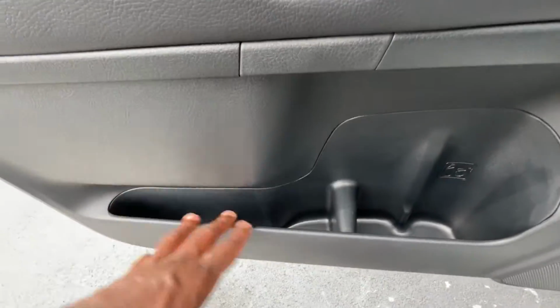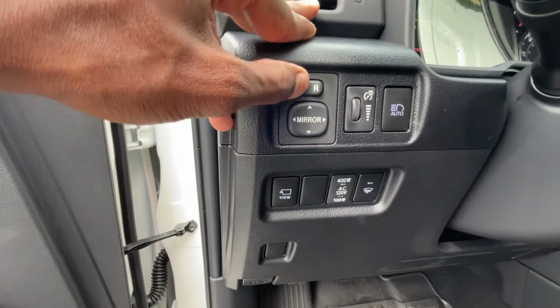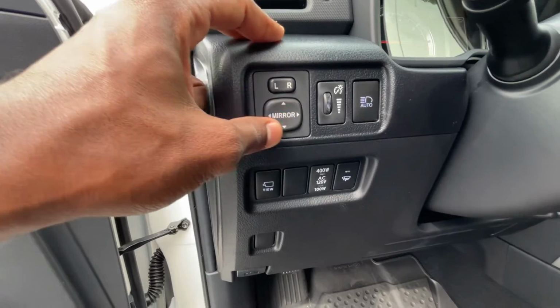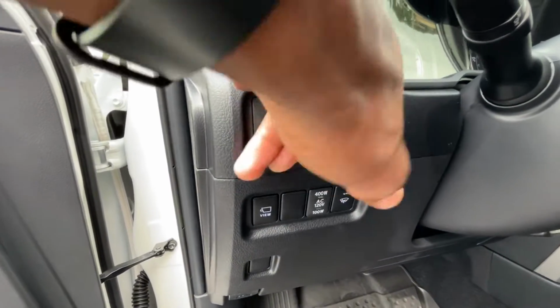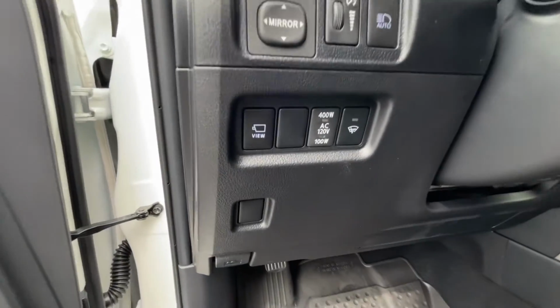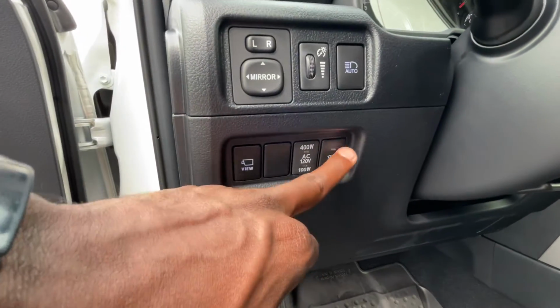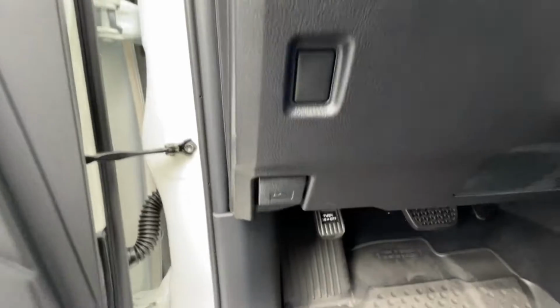Bottle holders here, map pocket. Power mirror controls are here. You can pick a side, left or right, offset in the middle, and then adjust there. Gauge cluster brightness. Auto high beams. You can toggle your camera view there. I'll show you that in a minute. And then we have the windshield deicer.